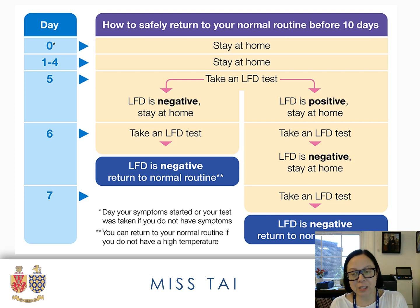If on the 5th day you test positive, but then on the 6th day you test negative, and then the day after that you test negative, then you can come back to school, but you do need to have 2 days in a row when you test negative.